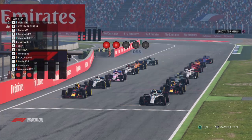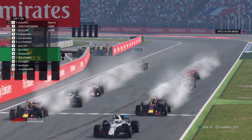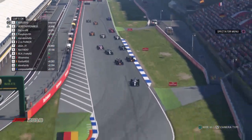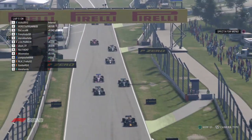They now have the lights in front of them as well. 3, 4, 5 red lights. And it's lights out and away we go for the start of the German Grand Prix. Nick has an electric start, obviously on the ultra soft tyres. And it looks like everyone is funneling through pretty well. Mike Azafati trying to dive up the inside. No, Foxy trying to dive out the inside of Mike Azafati.